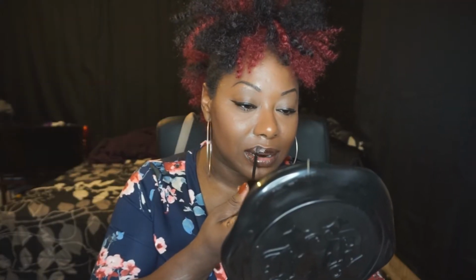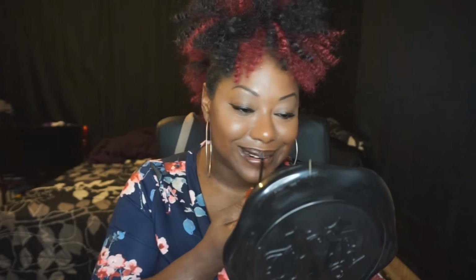So this Up, this is their Lipshine, and this is in the shade Chocolate, number 10. So again, this is Up, and this is their Chocolate Lipshine, or number 10, however.